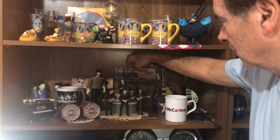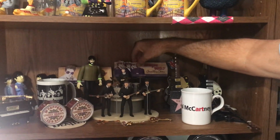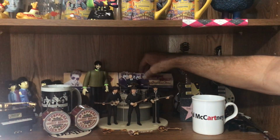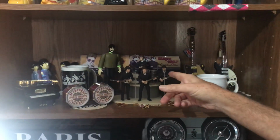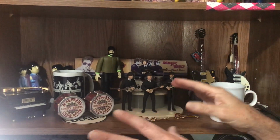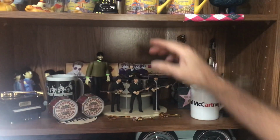Actually, a radio station I used to be on, we got a billboard for the radio station with the Beatles on it. The only problem is this billboard, it's really hard to see in your car because it's so small. But these are the Beatles. They're actually Christmas tree ornaments, and I kind of leave them here, but they fall down all the time, especially Ringo. And his head comes off. I don't want to show you that.